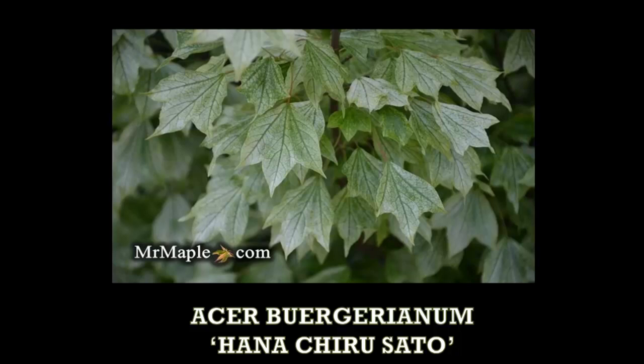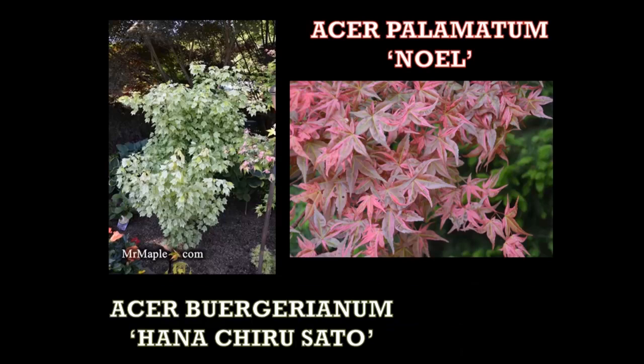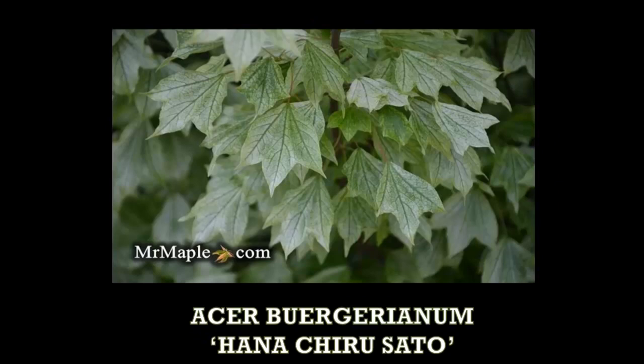But we love Hana Tsuru Sato. It's a trident maple. It's got smaller leaves. Very popular for bonsai, the trident maples, because of their durability. But the color on that one is very consistently bright white. For any of the bright whites, what you want in the spring is a slow spring, too. So, you know, not leafing them out in high heat climates will work, where it just kind of slowly changes, you'll get more intense colors.